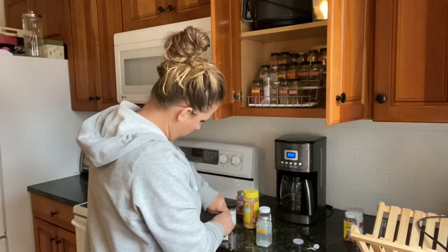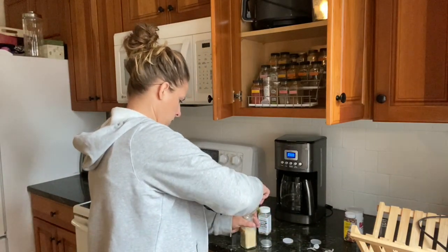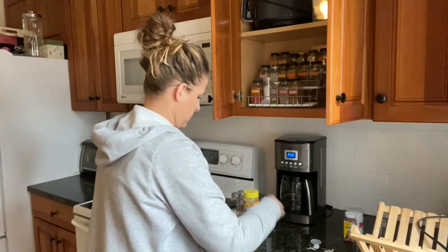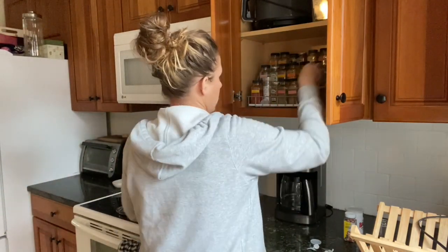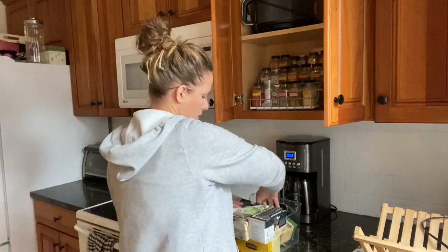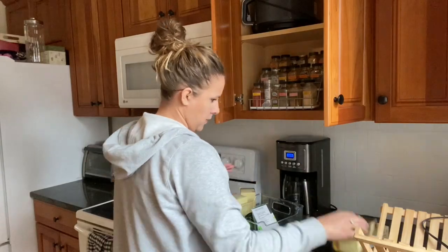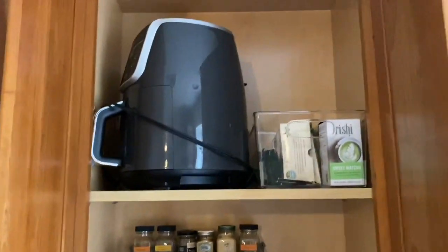Organizing spices is important. I feel like I'm always reaching in there. If you don't have a tiered spice stand, you definitely should get one. Otherwise, you're adding to your frustration while you're trying to find spices. This should be a pretty simple exercise. Just find what's expired, find what's duplicate, bind them together if you can, and make sure that you're using something that is a tiered spice organizer so you can actually see what's in your spice cabinet.